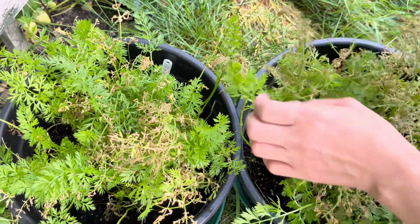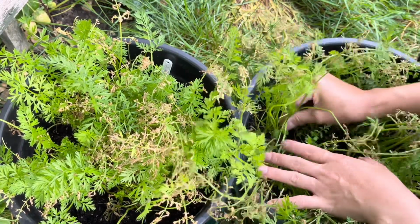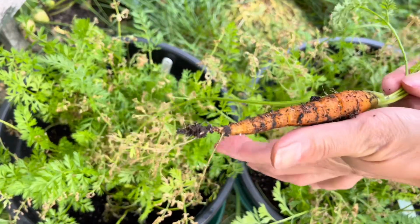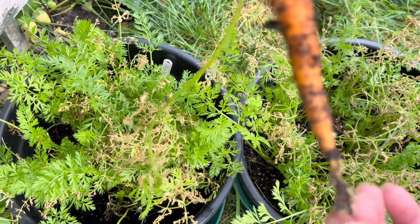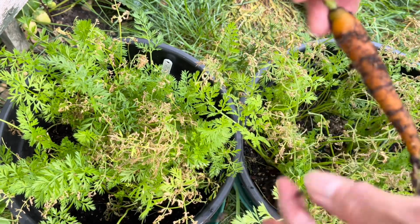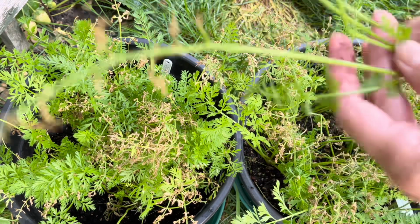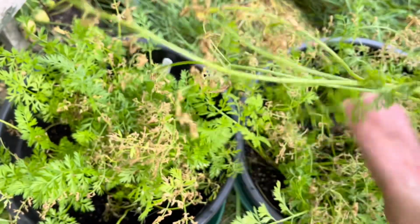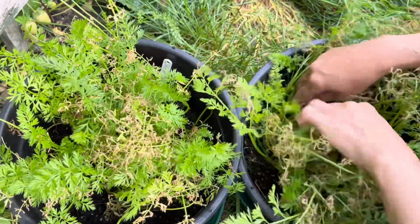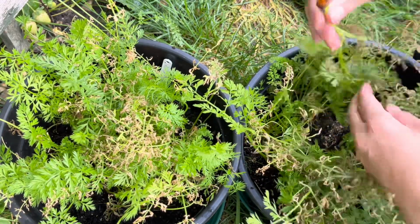So I'm gonna start on this pot, just quickly have a look. Not too bad. So I have about 2 inches, 2.5 inches carrots there, guys. Baby carrots only. So maybe if I leave it a bit longer, it'll grow much bigger than what I've got. It's just because the leaves really got burned by the heat wave. So I got one there. Let's see more. Oh, this one is only tiny ones.